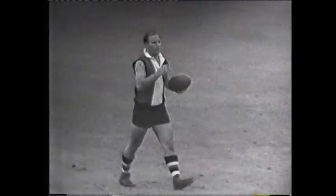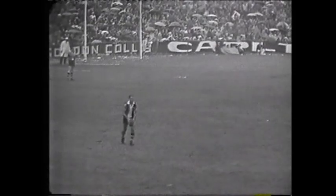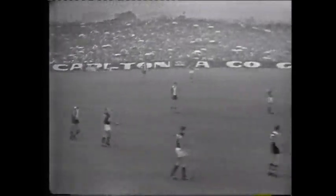One point the difference, and St Kilda in front. Roger Head, member of their championship premier lineup last year, kicks the ball off the side of his boot. It was a shocker. Went at right angles almost, and it's straight over the fence. 5 minutes of time on gone.